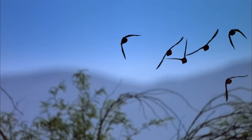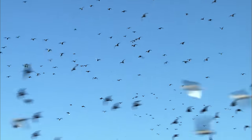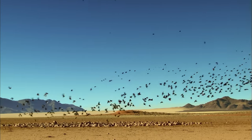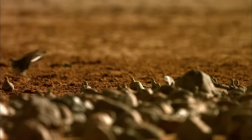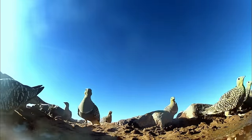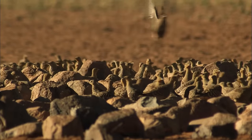These birds are the long-haul jets of the desert. They will fly 150 kilometers for water. With a cruising speed of 80 kilometers an hour, they can fly the width of the Namib desert just to refuel. With over a year of no rain, animals are clutching to a thin lifeline.